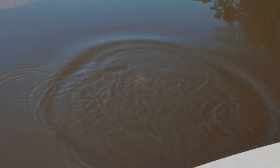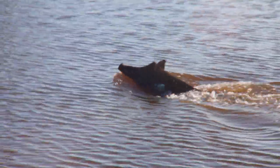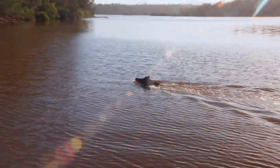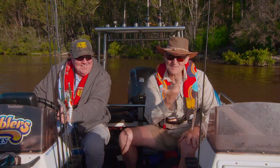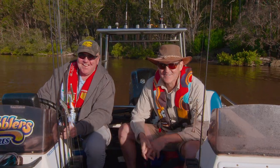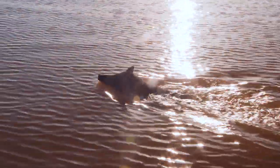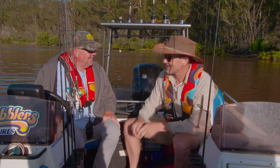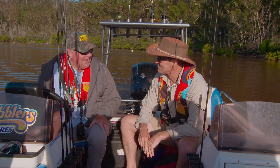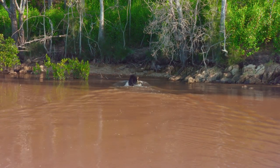There we go. The floodwaters have triggered some other river dwellers to make an appearance. Strangely, this feral pig looks like he could make the Olympic swim team. The things you see. We just saw a pig cross the river. Oh, is that a regular thing here, Peter? No, never seen it before in my life. That's insane. You know, if we didn't get that on camera, no one would believe us. That's exactly right. No, they wouldn't. Well, pigs can fly, but they can swim too, mate.